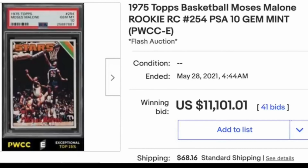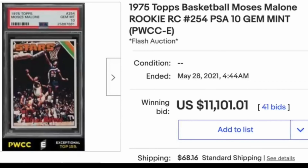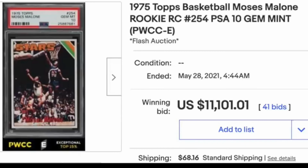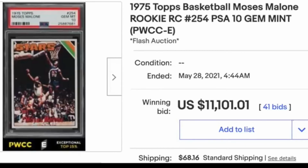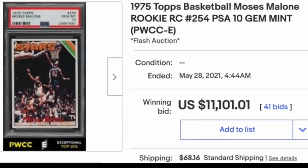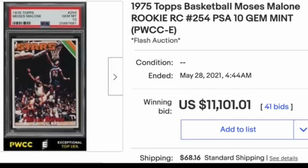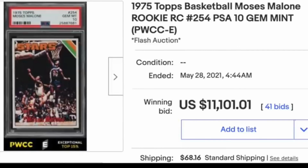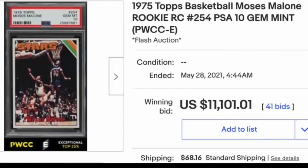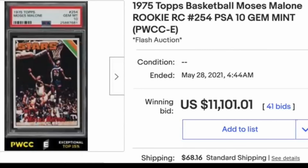All right, now last but not least is the 1957 Topps Basketball Moses Malone 254 PSA 10. I believe there are no higher grades. I believe there are 34 PSA 10s of this card, and 300-something PSA 9s. Very rarely does this card sell. It sold at PWCC for $11,000. This guy is underrated and underappreciated: 3-time MVP, Finals MVP, champion. He is the real deal. He passed away in 2015. Definitely a Hall of Famer. And that concludes the top selling cards.